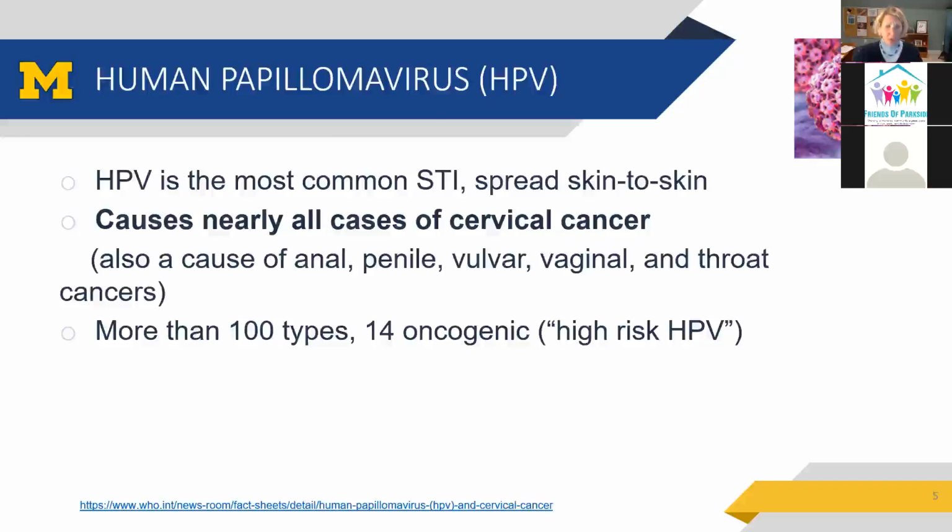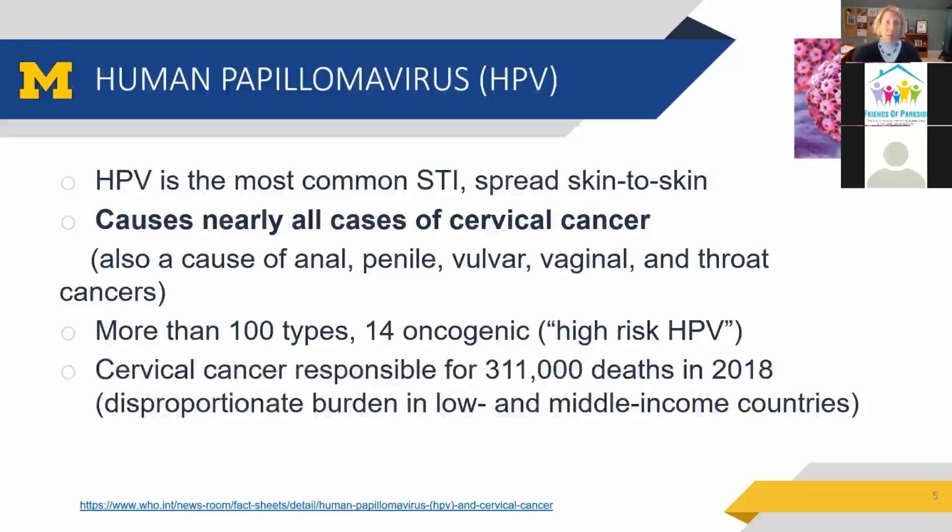Now, human papillomavirus is part of a big family of viruses. There are over 100 types. I call them cousins. 14 of those cousins are what we call high-risk types. They're the bad players. They're the players that cause the cancer. When we talk about testing for HPV, we're talking about testing for those 14 types of high-risk HPV. We know that globally, worldwide, cervical cancer was responsible for over 300,000 deaths of women in 2018. That's 250,000 women that die every year from cervical cancer around the world. This happens most often in countries where there is no screening available or no vaccination.